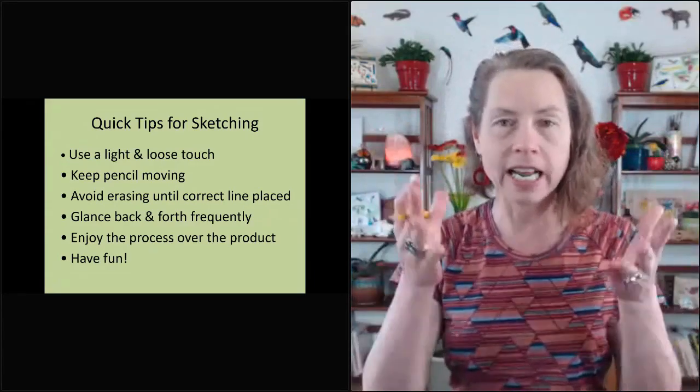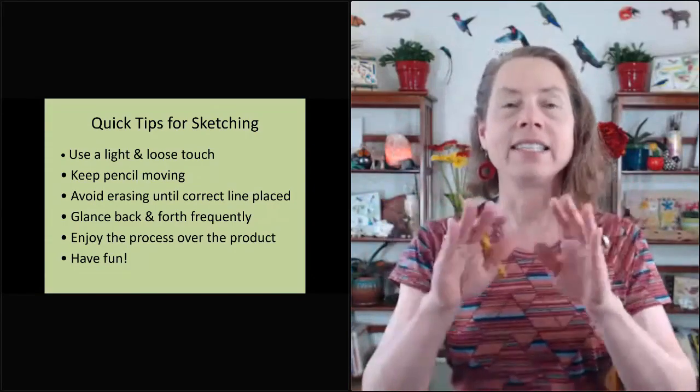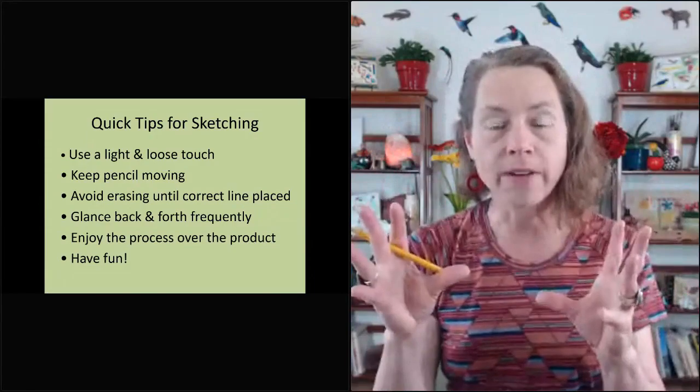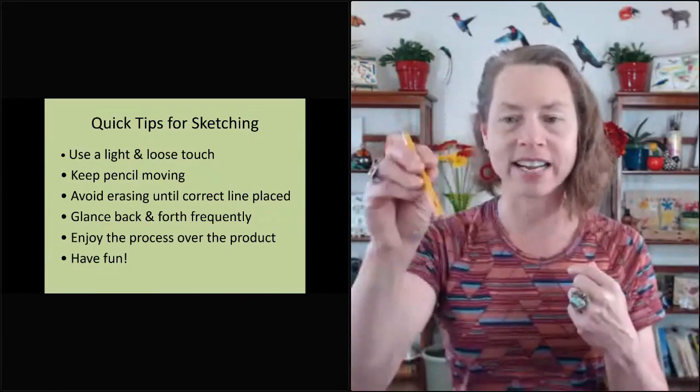It's the idea of just getting everything down on paper, whether it's words or sketch lines, and separating the creation phase from the editing phase. Okay, so the creation is the drawing and the editing is the erasing.